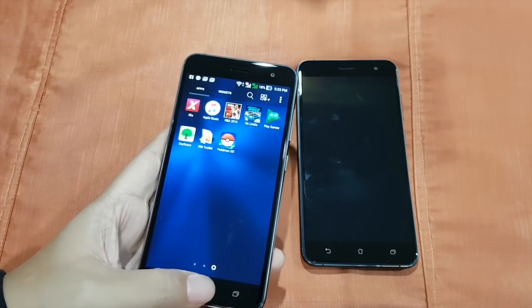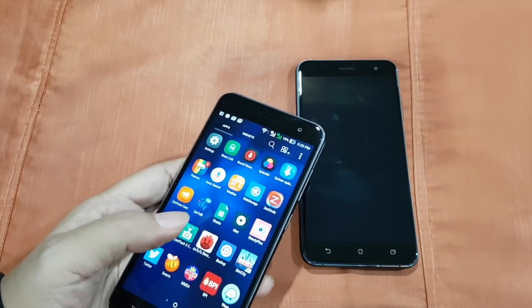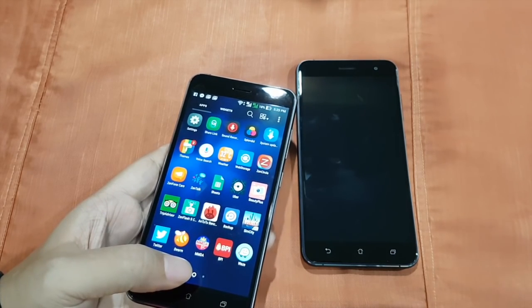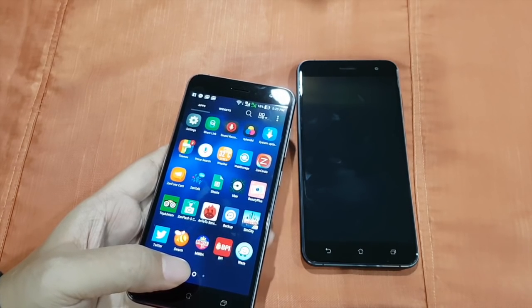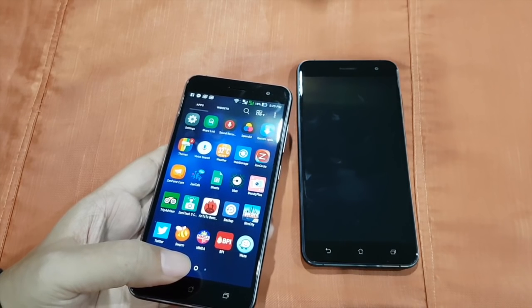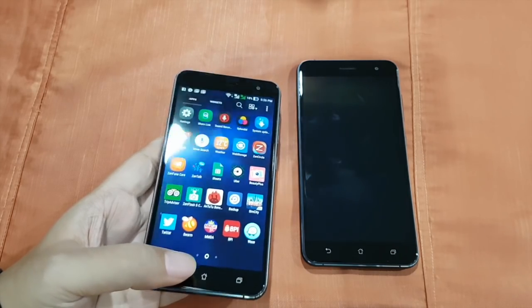Before I forget, may isa pa pala akong ayaw sa Zenfone 3. The speaker isn't that loud for me. I was actually expecting too much from the speaker, pero it's not really that loud para sa akin. Actually, it is a bit loud, pero hindi clear. Parang kulang, parang nagpapatugtog sa kahon. Yes, exactly. Yung clarity level niya bumaba. Hindi siya clear. Para kang nasa kahon.